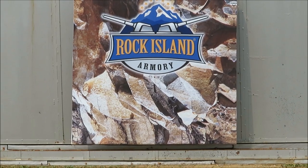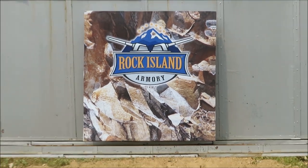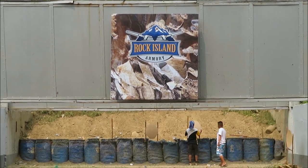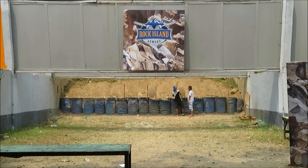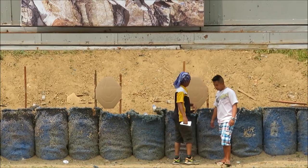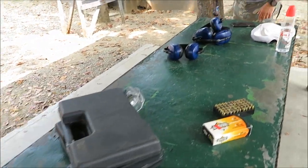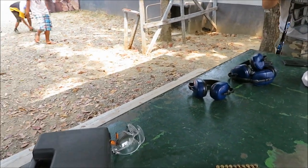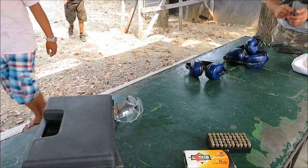Okay, we're at the outdoor range. Very interesting. Look, Rock Island Armory. That's the US marketing, the US brand name. So officially it is Armscor, but just in US for whatever reason they went with Rock. See the guys setting up the papers? The staple gun. So we got our safety equipment and hardware. Yeah, so that's all included. The target papers are included, so it's nice. We're good to go.